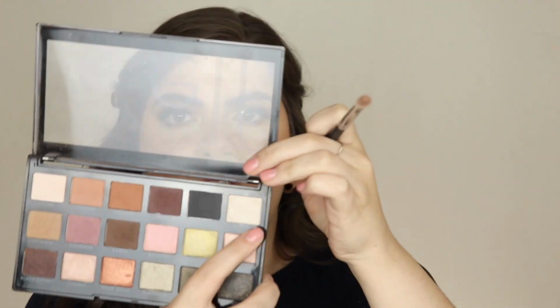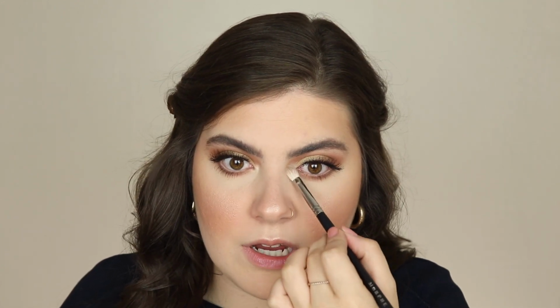Oh, I didn't even mention I sprayed my face after my bronzer. I don't think I could do makeup without setting spray. You just see it so often, I just didn't even think about putting it on here. So we're going to go back into the e.l.f. palette and use this shade right here, which is Blanc. I'm going to run my brush in it and put this on my inner corners. Yeah, that's a little bit better, but it's not that pigmented.